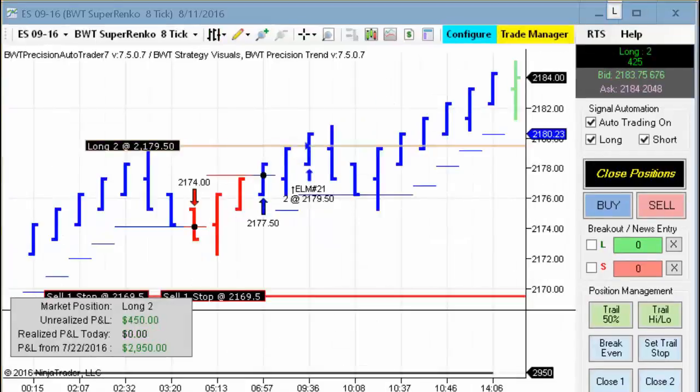Last but not least is the E-mini S&P on the Superenco 8 tick. This is currently long with an open P&L of 425 or 450 on two contracts.